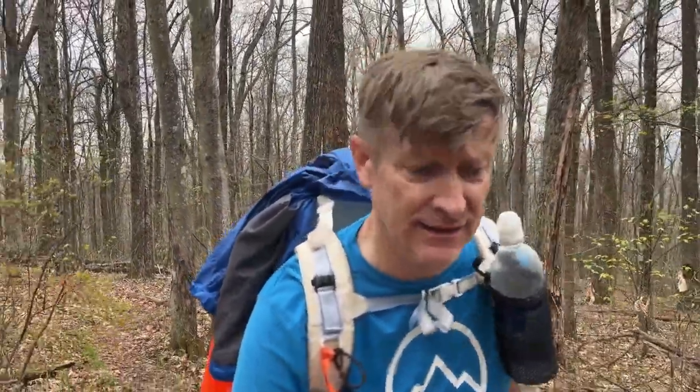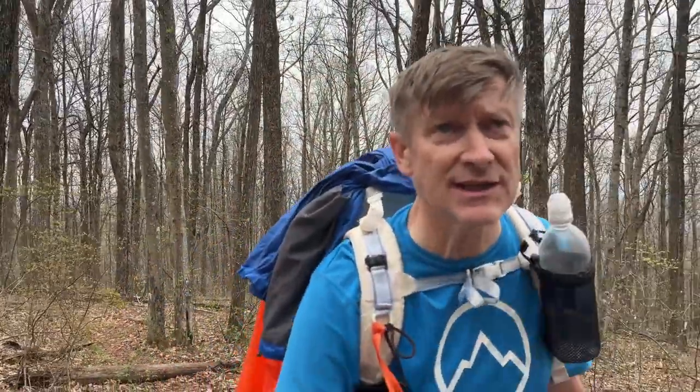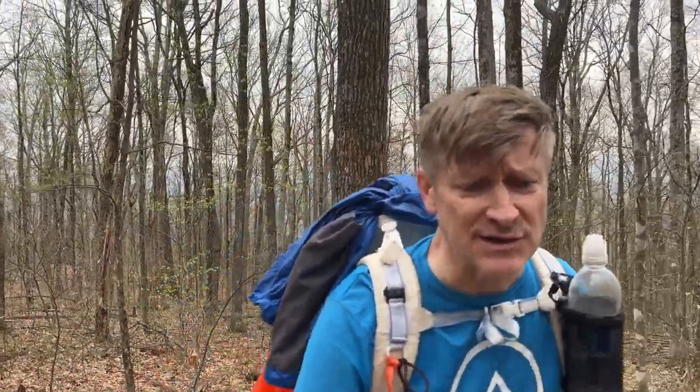Good news is the rain has stopped. Bad news is this hill is legit. There's switchbacks and they're nice, but it's just a 4 mile slog up to Chestnut Ridge Shelter or whatever it is up there. This is steep. So now I'm at the back of the pack.